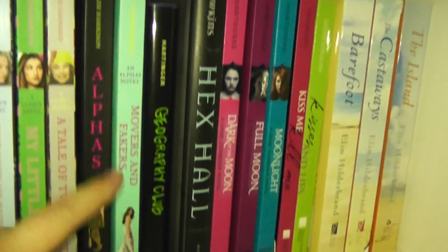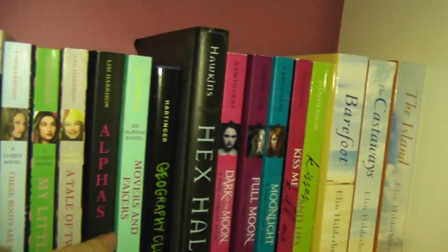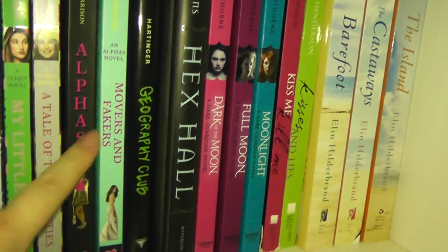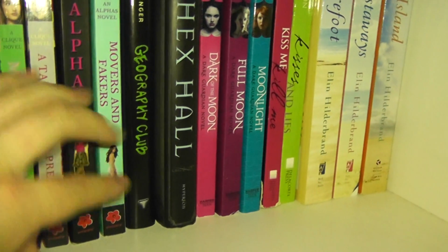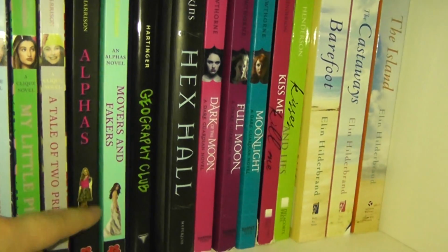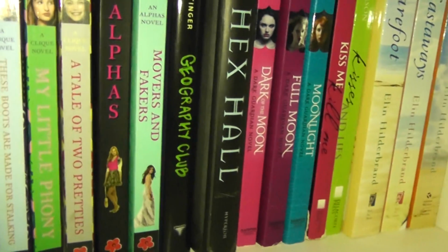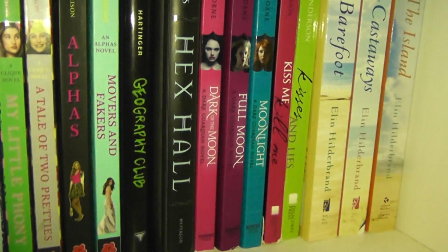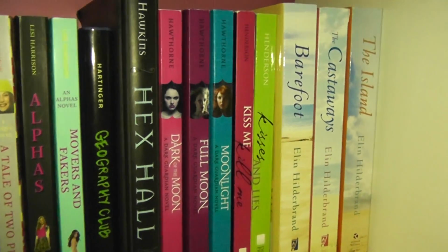Then I have these two in the Alpha series by Lisi Harrison as well, which is a branch off series of The Clique. And I have Alphas and Movers and Fakers. I read the first one, not the second one or the third or the fourth. I can't remember how many there are in the series, but it's interesting and I would consider reading the next few. Geography Club by, ooh, who's this one by? Brent Hartinger, I think that's how you pronounce his name.